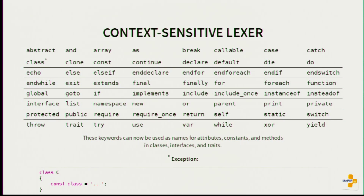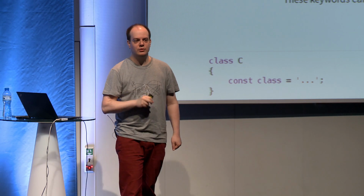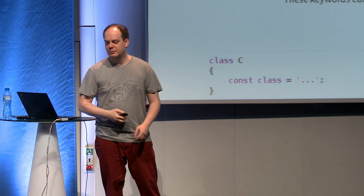The keywords of the PHP language are now semi-reserved, which means all of these keywords can now be used as names for attributes, constants, and methods in classes, interfaces, and traits. There's one exception. You are not allowed to use the word class as the name of a constant in a class, because that is a predefined constant of PHP that contains the fully qualified name of that class. So this allows developers to finally write code like this, if you really want to. Funny thing is, that code is syntactically correct on PHP 5, but it wouldn't work because what's not valid on PHP 5 is to declare a method named for or and on the class. So using that was already supported, but declaring it wasn't.